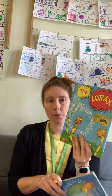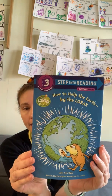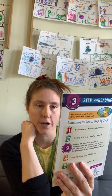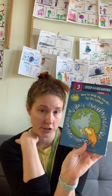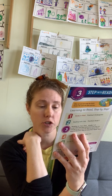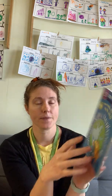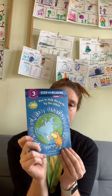So since I'm not going to read the Lorax today, I have another one that uses the Lorax character. So same character. And this one is called How to Help the Earth by the Lorax. And this is not written by Dr. Seuss. This is written by Tish Rabb, and it's illustrated by Christopher Moroney and Jane Girardi. So it's called How to Help the Earth by the Lorax.